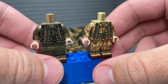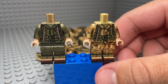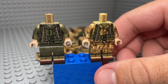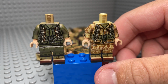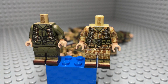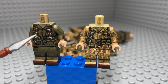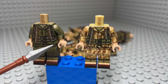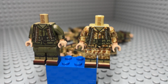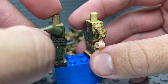So as you can see, these are two machine gun carriers, or machine gun infantry soldiers. Both of them have a similar loadout. I believe they have some M1 pouches beneath their ammo strap. However, for the frog skin guy, his ammo strap tucks in behind the belt, as you can see over here. In comparison to the dark green one, you can see it goes over his M1 pouches. Then of course they both have that grenade, and the camouflage is obviously the biggest difference between the two figures.